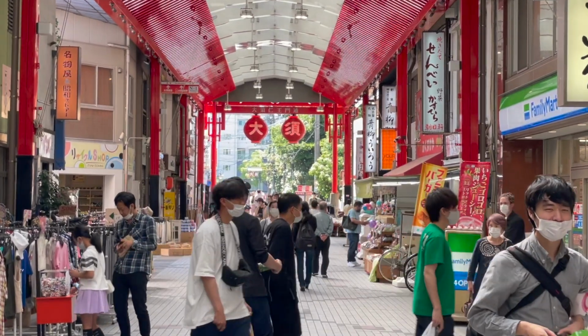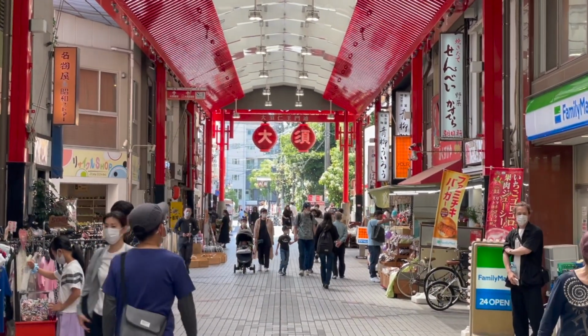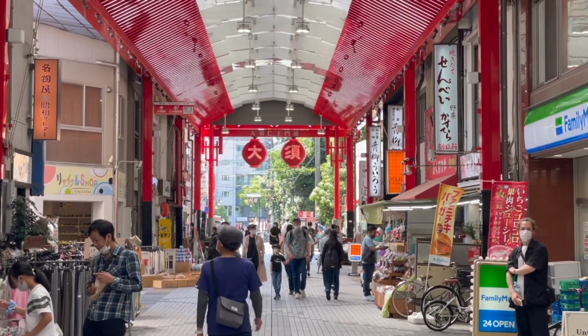Okay, so on a personal note, my favorite thing to do at Osu is vintage shopping. There are a lot of secondhand clothing shops in Osu. I got this in Osu. This was not planned. Everything is really affordable. They have vintage furniture stores as well. You can buy all kinds of different things in Osu.